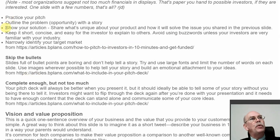Now, I've just used bullets. And this next argument says, skip the bullets. It's from the same website, B-Plans. It's actually a different page. It says, skip the bullets. Slides full of bullet points are boring and don't help tell a story. Try to use large fonts and limit the number of words on each slide.